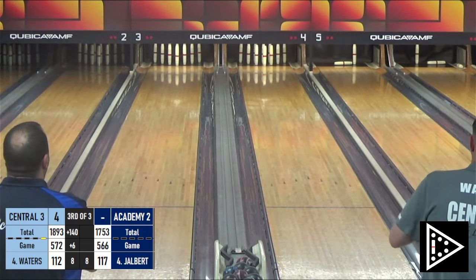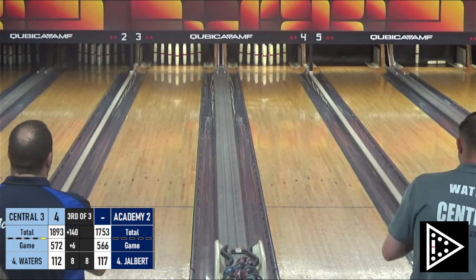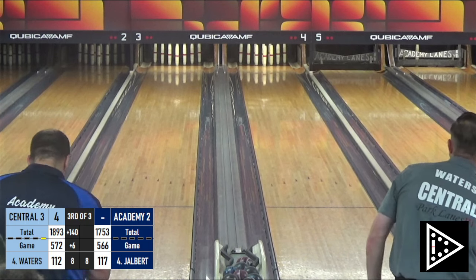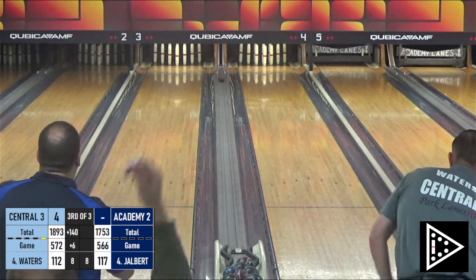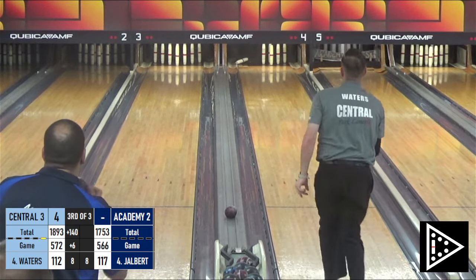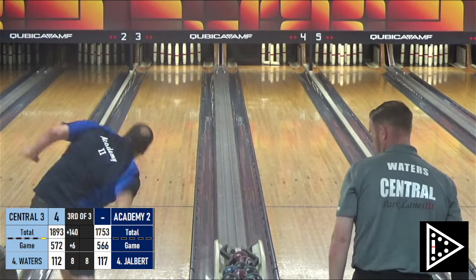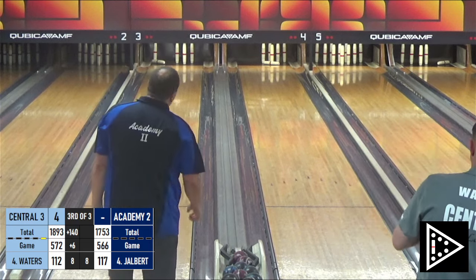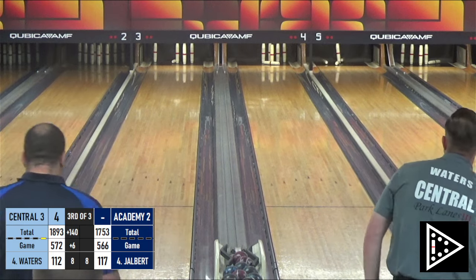Waters on 421 through 28. That's a hay bale. Second time he's left one of his back pin leaves. We'll see if that wood's covering. I'm not so sure. Triangle and a seven for Tim Jalbert. He's on 385. Two marks would get him to 400.